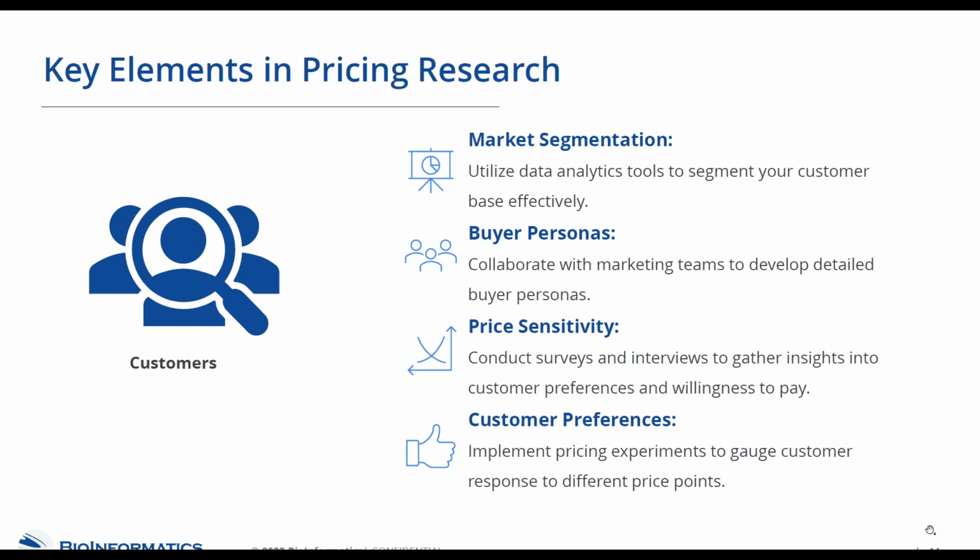With price sensitivity, you can conduct surveys. The next section we'll talk about how to measure price sensitivity and gather those insights and what to do with them. But you'll want to look at your customer preferences and what they're willing to pay. And then you want to set prices that match the price sensitivity for each of those customer personas or your market segments so that you can maximize your revenue.